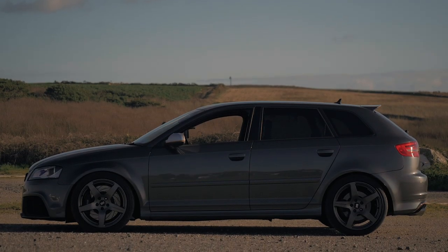Yeah, we tuned this back in July. It hasn't had any more tweaks, any more rolling road runs or anything like that. I've done probably a good 4,000-5,000 miles on it since we've tuned it, and it's running sweet. Yeah, it's still doing well.